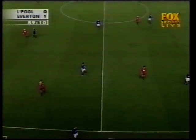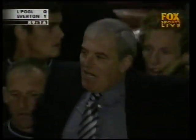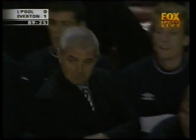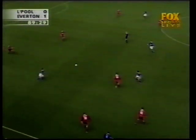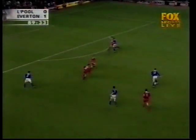Into the last minute at Anfield. Liverpool facing the possibility of their third defeat of the season already here. They only lost 4 matches at Anfield in the whole of last season. Well, Walter Smith's just gone absolutely furious with the 4th official because he's just seen 5 minutes coming out from injury time. Hutchison.